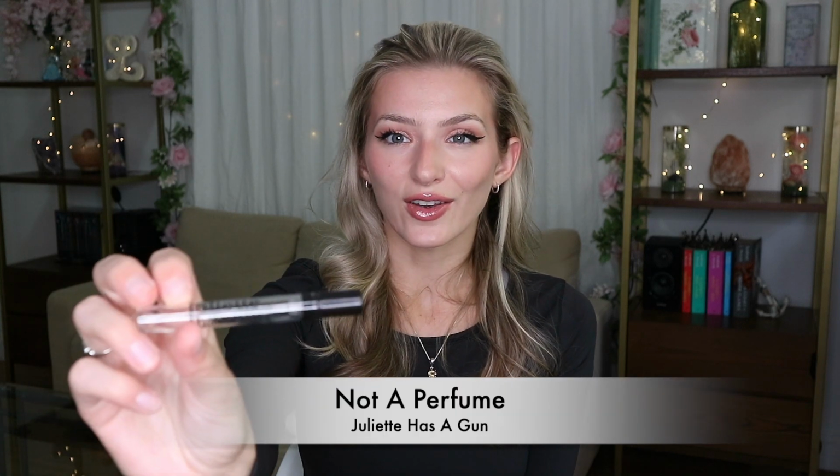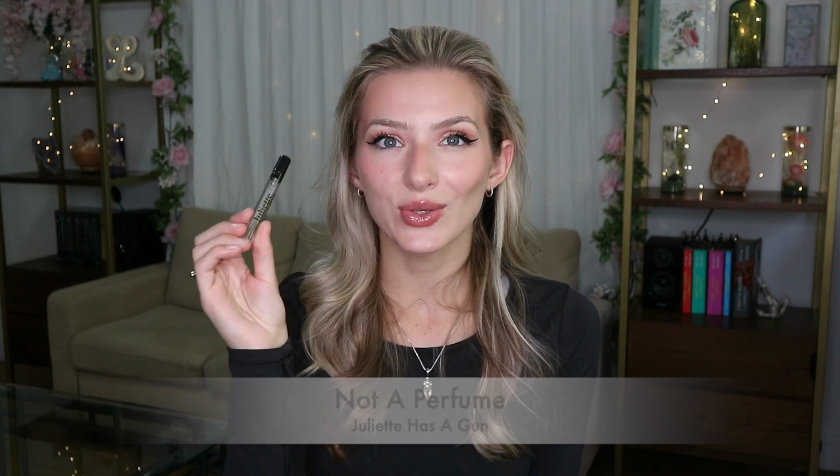All right, next one. This is really small, but I thought I'd mention it because it's one that I do want a full bottle of. This is Juliette Has A Gun, Not A Perfume, and I absolutely loved having this tiny bottle of this. I used it up so fast. I wore this to one of my cycling classes, and I was sweating, and I smelled myself, and I was just like, damn, I smell good. This is a beautiful skin scent. It's slightly sweet. It smells clean, a little bit musky. I definitely want a full bottle of this, and I'm gonna get one, so yeah.